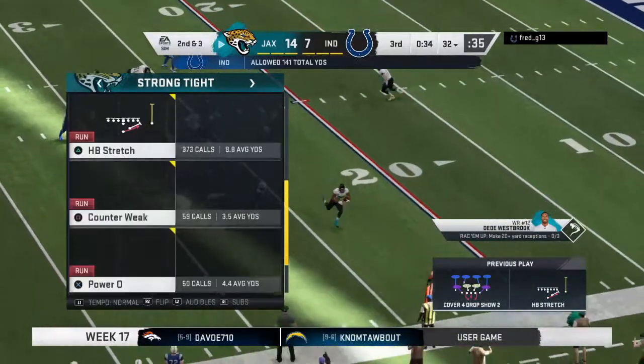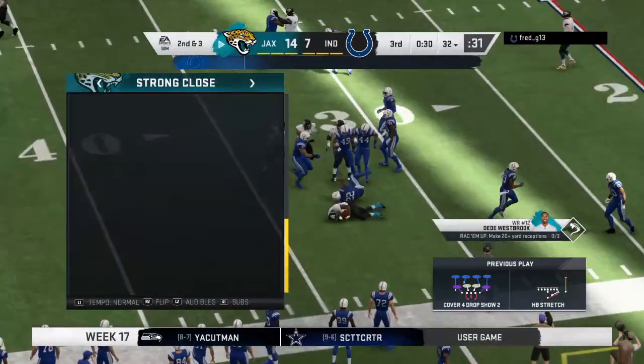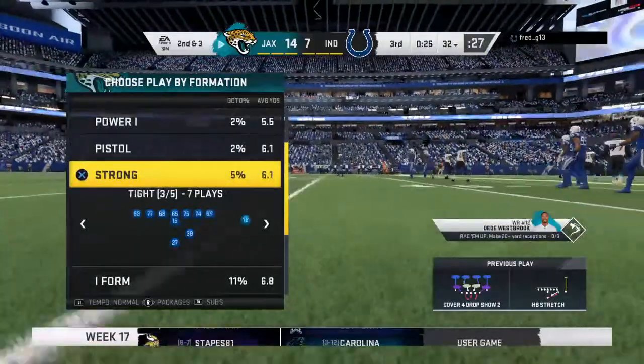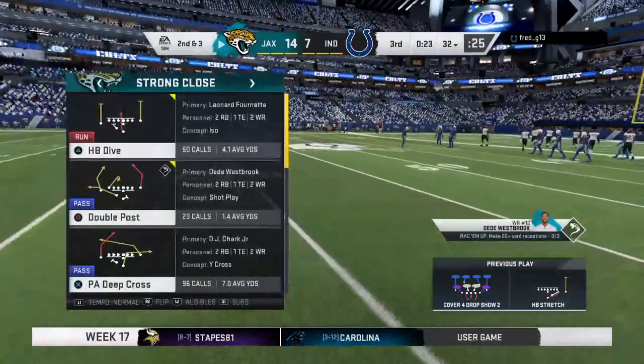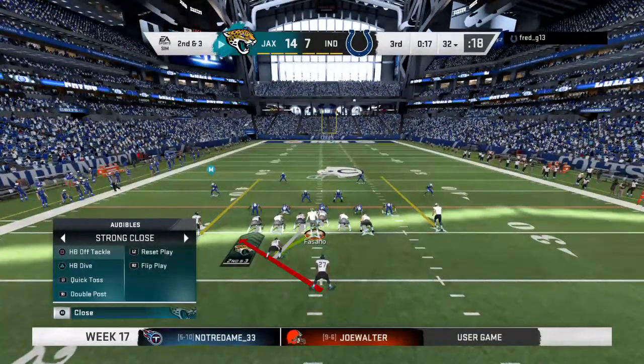Well, it's time for them to be good teammates right here. And what I mean by that is possess the ball for a little while. Get at least 2 first downs. Give their defense a chance to settle down a little bit after they give up a touchdown. They'll operate from the 32-yard line here, 2nd and 3.